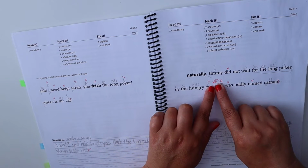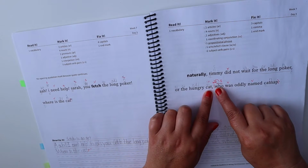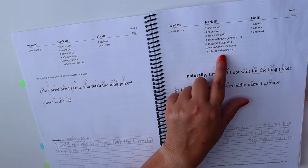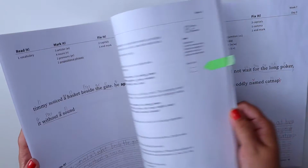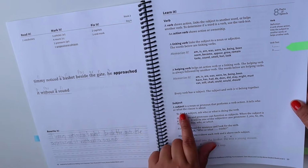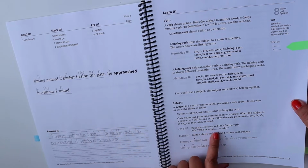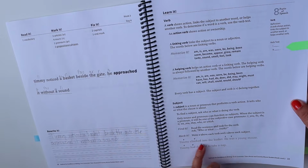So here you have the who-ish clause again that he just marked on top of the word, and you have it in here that it has to be on top of the parentheses. They're doing subject verb pairs, which is something that he was not doing with the previous edition. And I think it explains that in here. It says a subject is a noun or pronoun that performs a verb action. It tells who or what the clause is about. And it just explained to them in here how they have to do that. And it actually gives them a sentence to refer to, to look at how it's done.